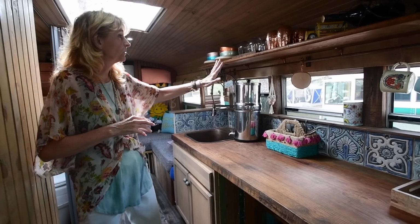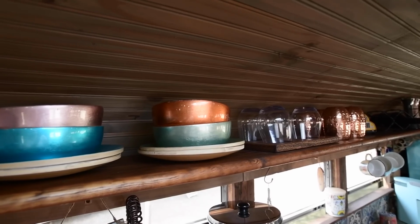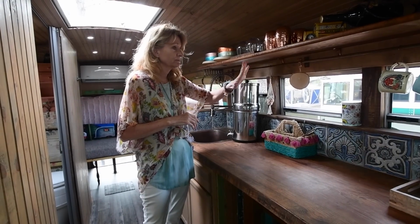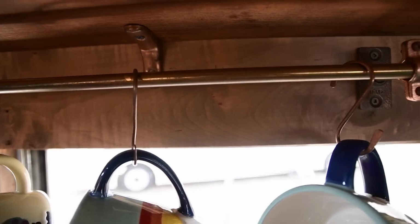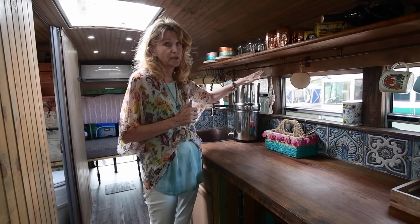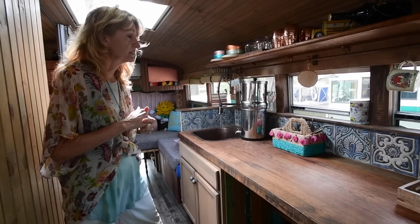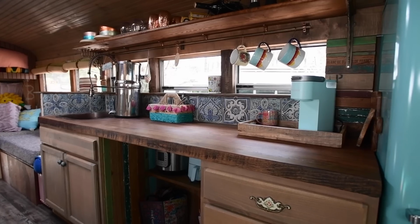To give us a little bit more space and storage, we went with a nice shelf up above and the rail for coffee cups and little knickknacks to hang and signs and everything. And plus we can also use that at nighttime. If we want to block off this window, we can put up something to block the light and give us a little bit more privacy. So that's worked out really well.